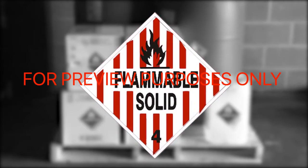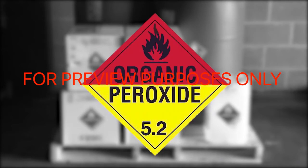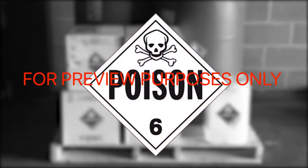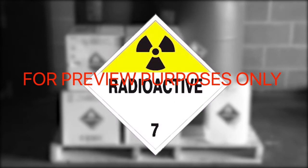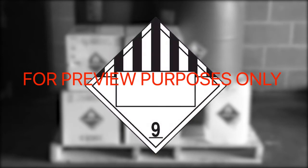Class 4 is made up of flammable solids. Class 5 consists of oxidizers and organic peroxides. Class 6 includes all poisonous substances. Class 7 encompasses all radioactive materials. Class 8 contains corrosives. Class 9, called miscellaneous hazardous materials, includes any hazardous substance that doesn't clearly fit into one of the other 8 categories.